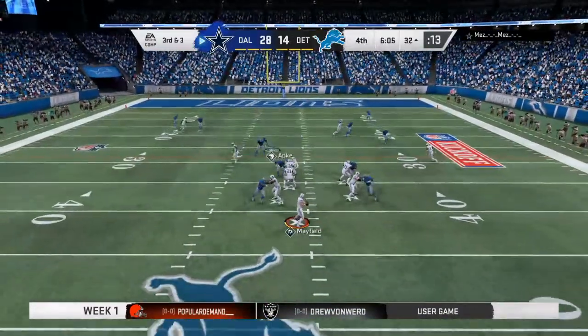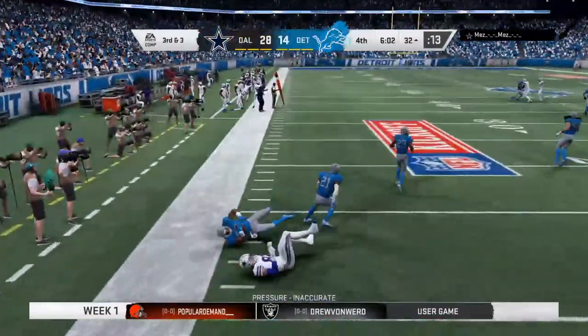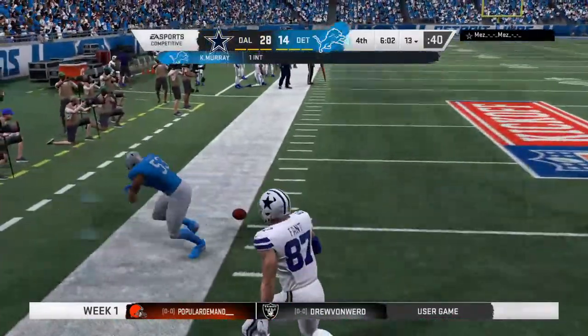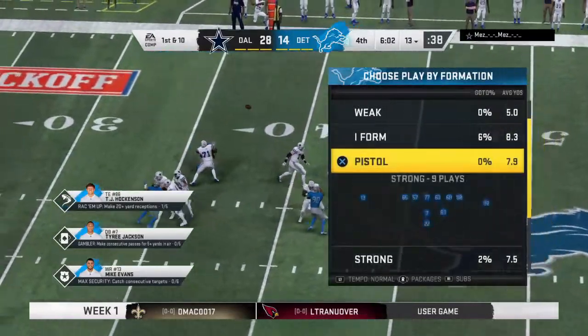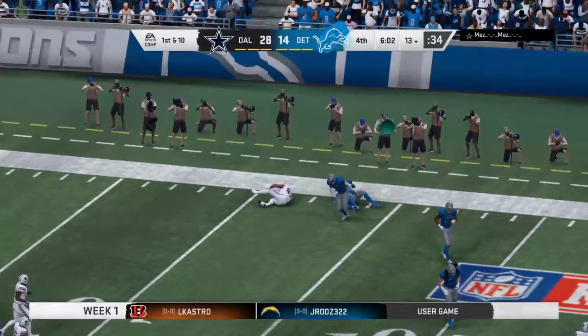To throw, Mayfield. And intercepted. Maybe the turning point they need. Picked off at the 13. And a big turnover there as his guys will get the football back.